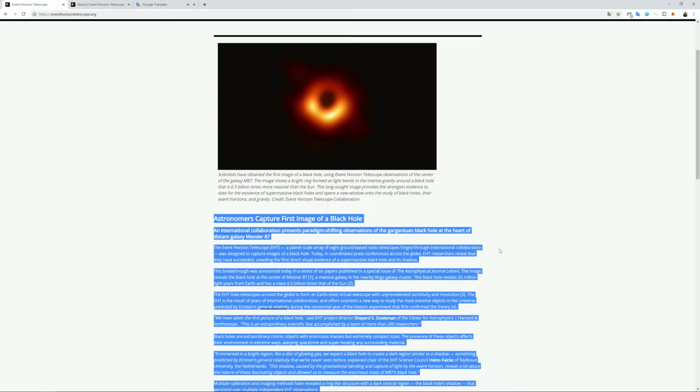The Event Horizon Telescope, EHT, a planet-scale array of 8 ground-based radio telescopes forged through international collaboration, was designed to capture images of a black hole. Today, in coordinated press conferences across the globe, EHT researchers reveal that they have succeeded, unveiling the first direct visual evidence of a supermassive black hole and its shadow.